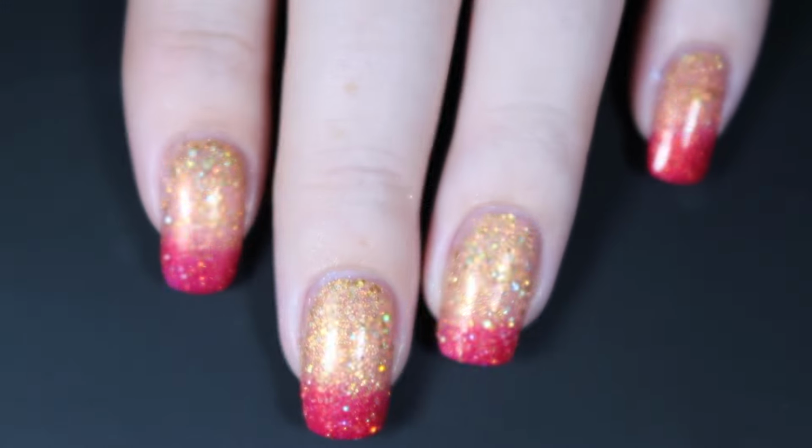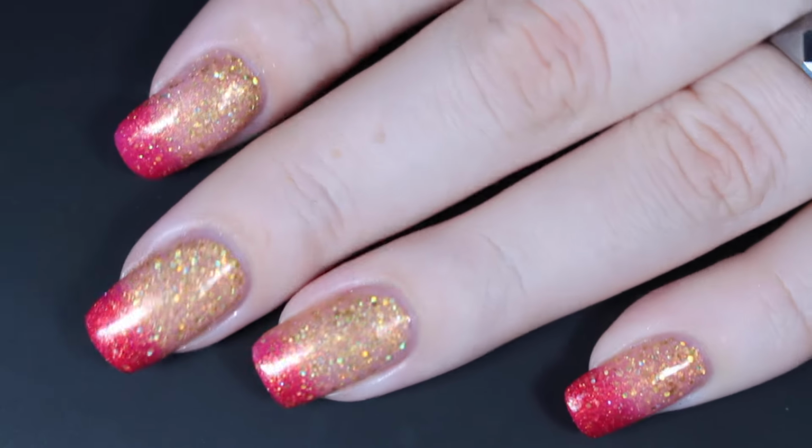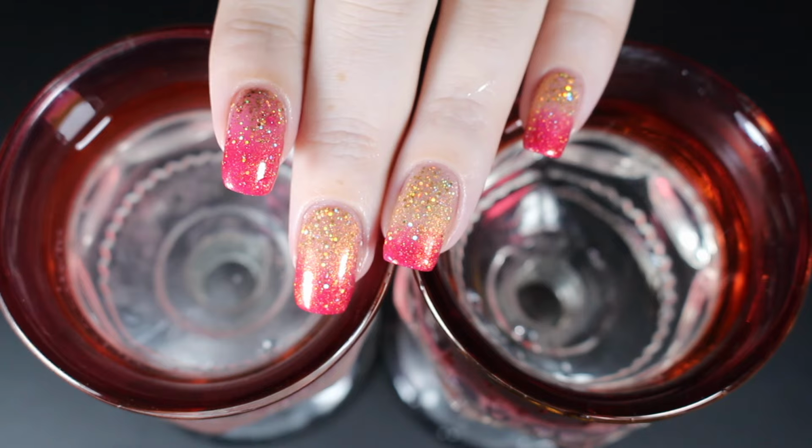So here is a look at the completed mani without top coat under artificial lighting. Just in the natural state there, you can see my tips are pretty cold. It's going to depend on your nail length and the warmth of your hands, definitely, how it shifts. I'll show you how it does in cold water and warm water.